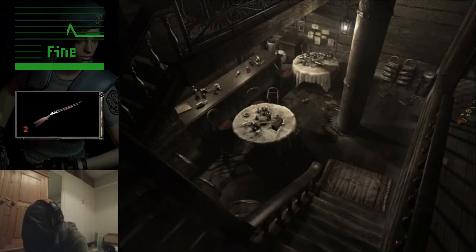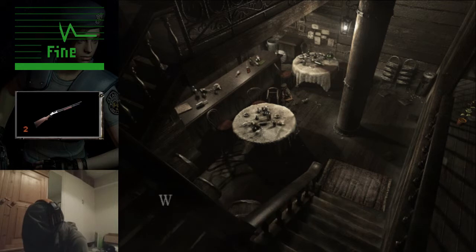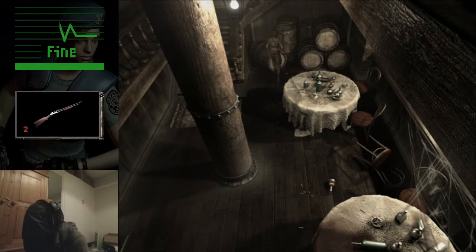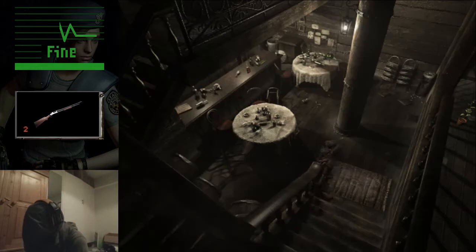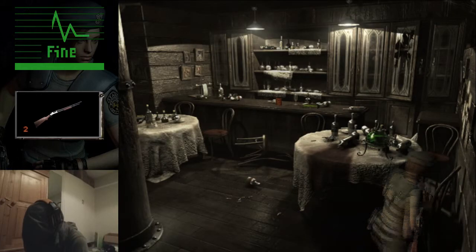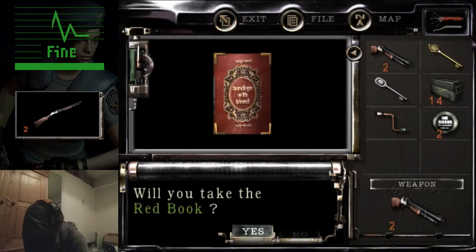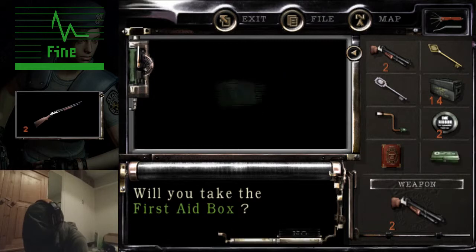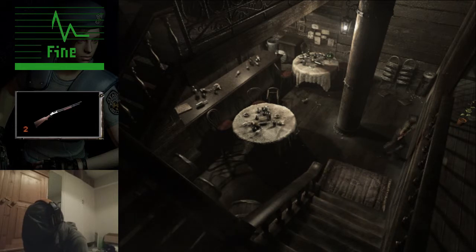So there's actually two other items as well as the book down here. I wouldn't know if I was picking up just the book, so I had to pick up all of the items. Okay, so I found the red book and I also picked up a first aid kit. So now I know I have all the items, so I just have to get out of the room.